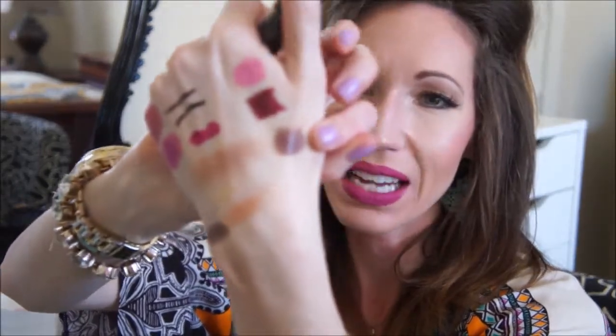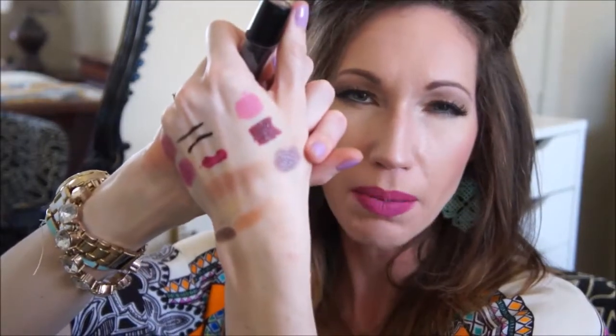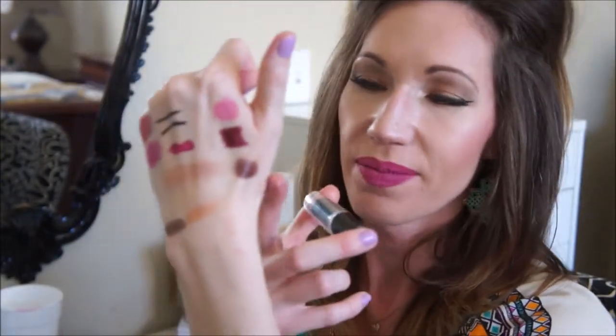I know it looks crazy, but put this over something to kind of mute it out, or even wear this on its own. It is just so beautiful. I love the fact that it's such a different color for the drugstore. And yeah, these are just crazy pigmented, really awesome shades. These are kind of the shades that stuck out to me, but they have a lot of different fun shades, so check those out.